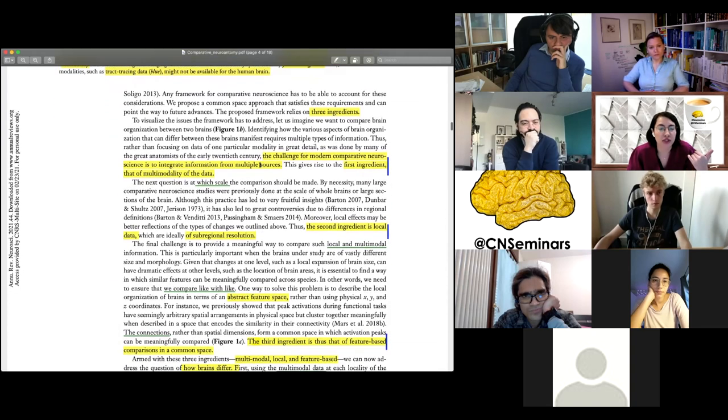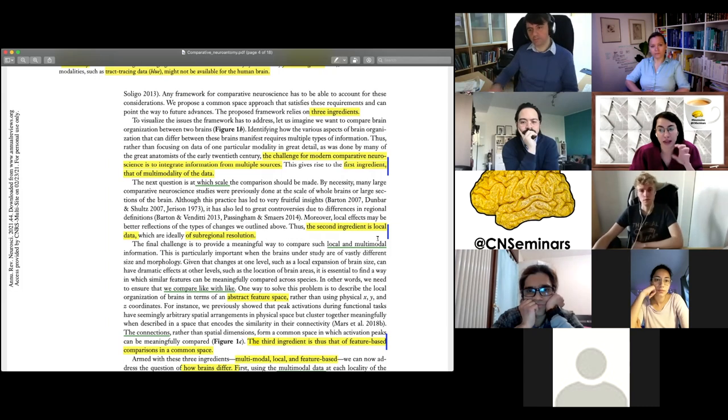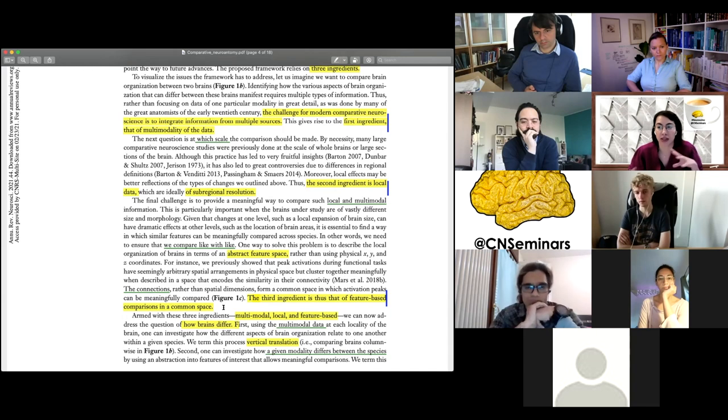And to do that, they suggest using three ingredients. The first one is the multimodal information. The second one is to focus on local data, so local information. And the third ingredient is the abstract feature space, so a features-based comparison in a common space. So something that is abstract, and then you can overcome these differences that we have in the brains across species, but you're able to make an informative comparison.